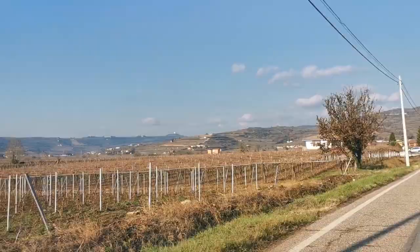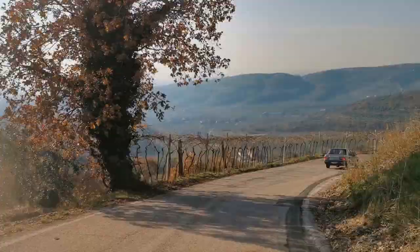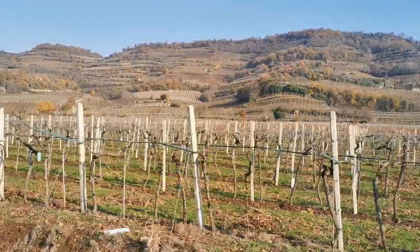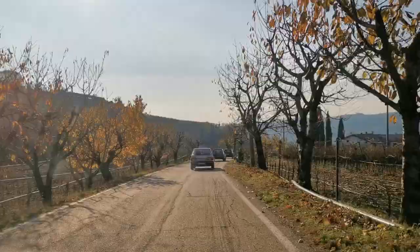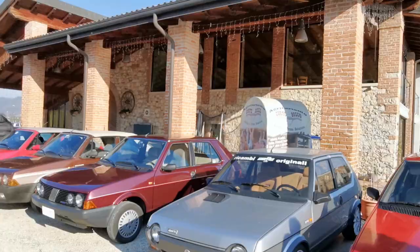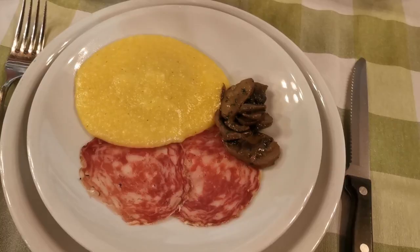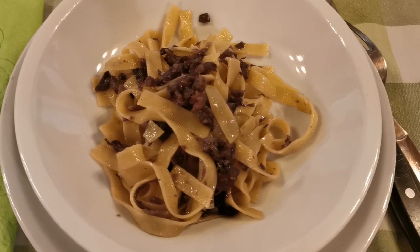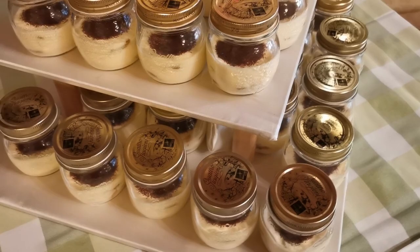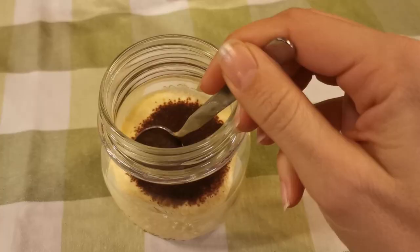Now we can enjoy driving through the beautiful hills of the Soave wine area. There are so many vineyards here. We've arrived at the restaurant now, and here's today's menu. First of all, wine. Then sausage with mushroom and polenta, pasta with homemade ragu, grilled meat, this was not all for me, and then a tower of sweet tiramisu jars.